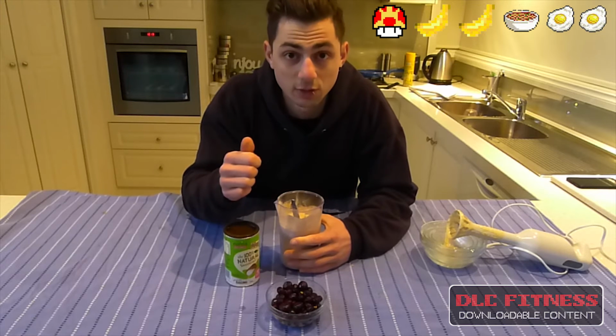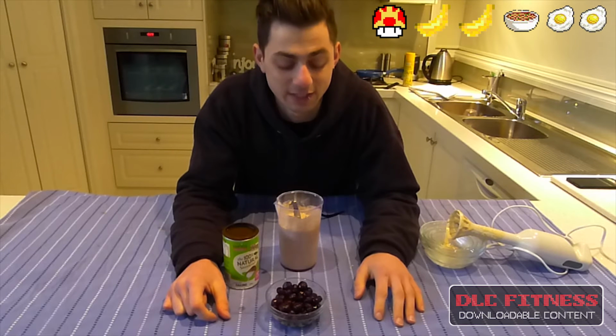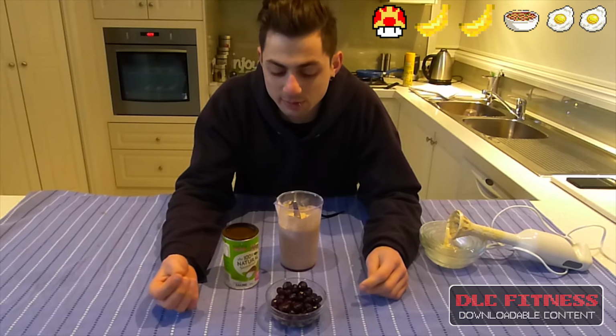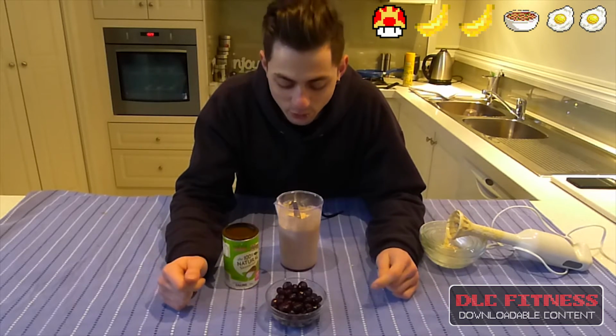At this stage I'll heat up the pan so I'm ready to go once the mixture is ready. Best tasting pancakes I've ever had. When you're cooking with protein, it's very hard to get a really good consistency because sometimes it can dry out. The way I'll show you, and the way you cook it, you can't go wrong.